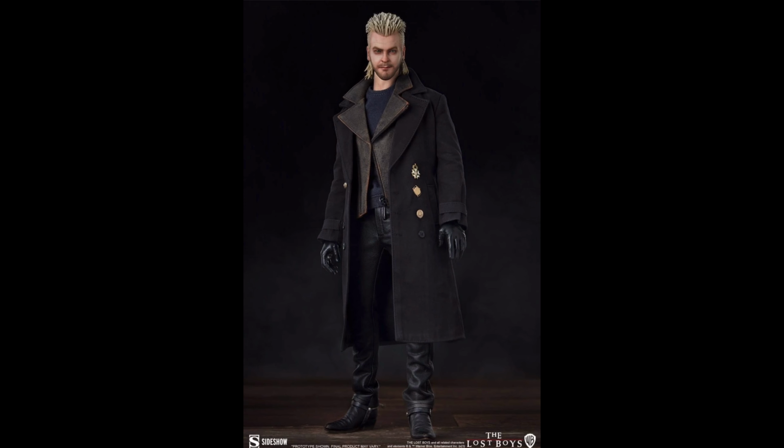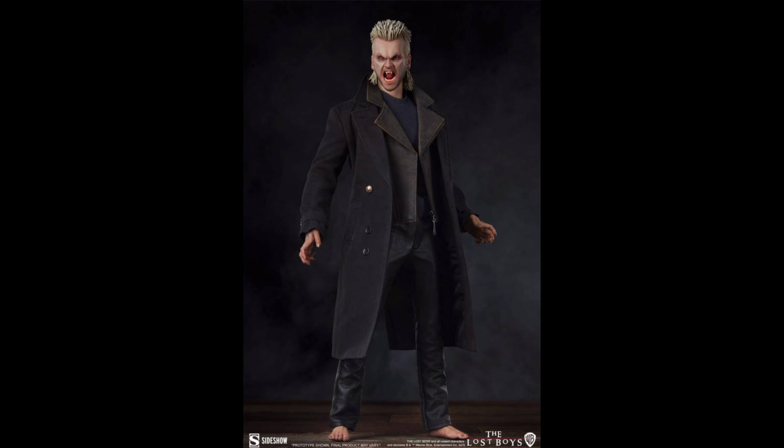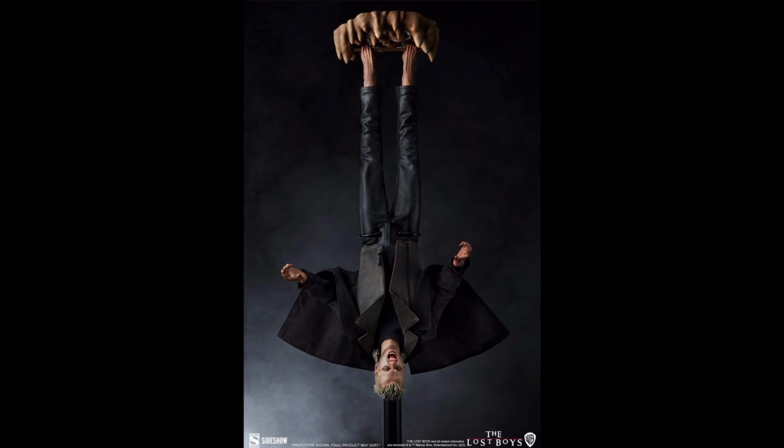The holdup here for me is price. It's expensive, coming at about $285, which is pretty much Hot Toys level. Do I think it's worth that? For me, I think it is. I think you're getting a decent amount of accessories, and it's a licensed figure. So based on what you're getting, I think the cost makes sense.